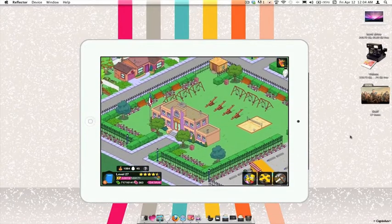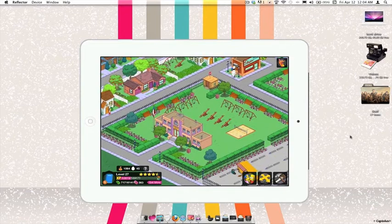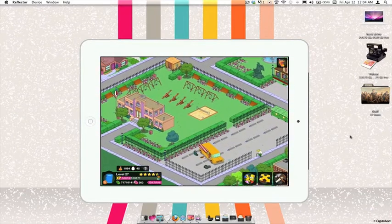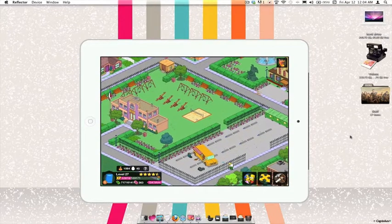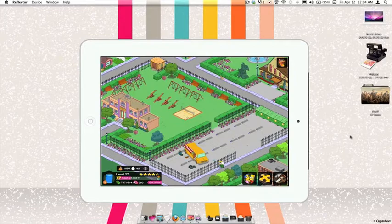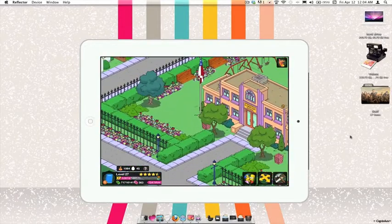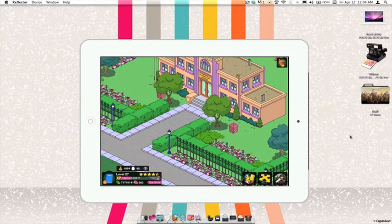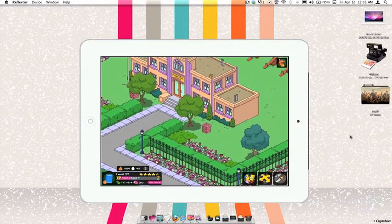Now, this is one of the items that I don't think I'm going to be changing all that much. I love the fence around it, the flowers, how Otto's bus fits perfectly into the rest of the parking lot. So, here's the front. And I love my hedges. I love the street lamps. But this is a lot of flowers, a lot of hedge, and a lot of fence.